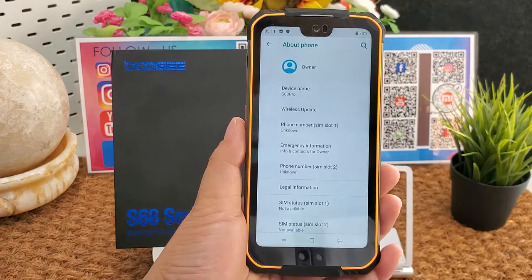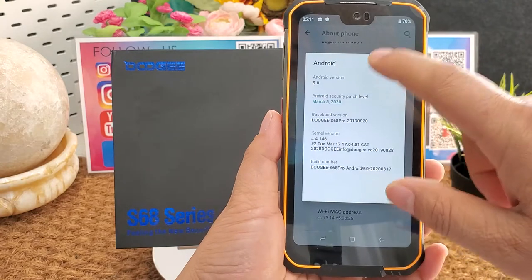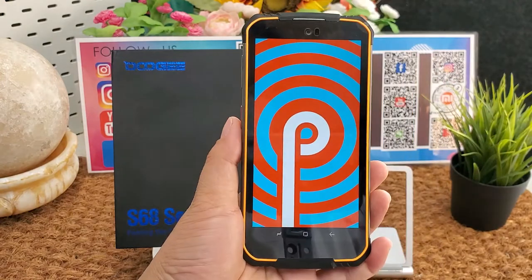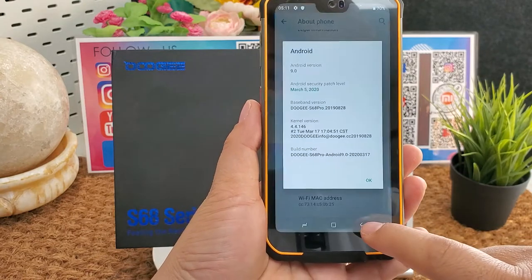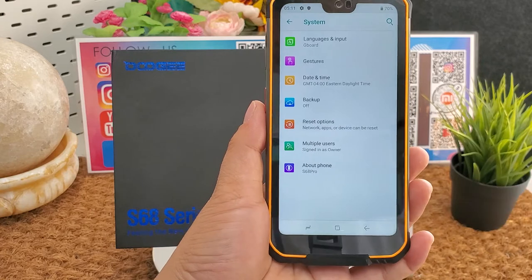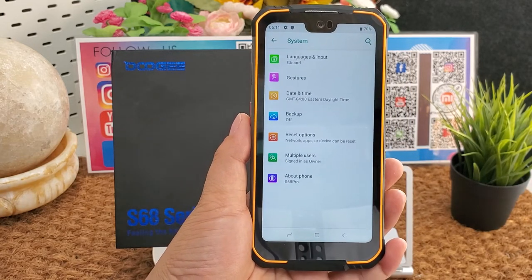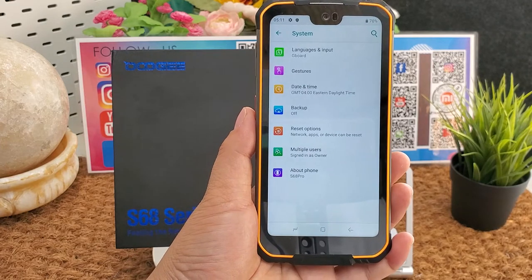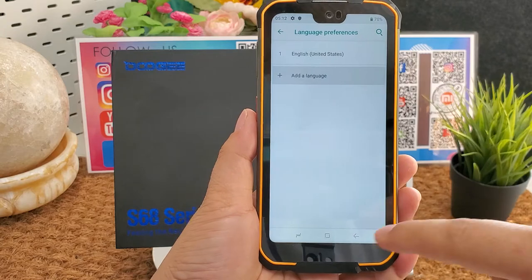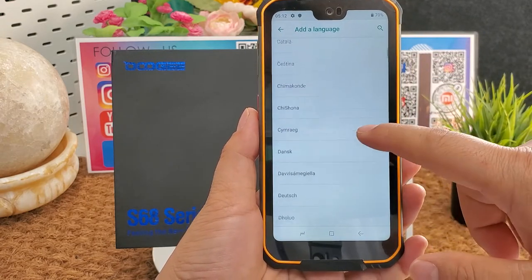About phone. It is an Android 9.0 Pie operating system. 6 gigabyte RAM, 128 gigabyte ROM. Supports micro SD card up to 256 gigabytes. Here are all the language menus it supports. Global.